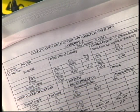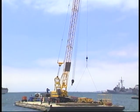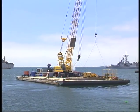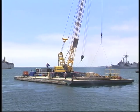A mobile crane's capacity can be limited by parts of line or hook block capacity. Be sure you know the certified capacity, which is posted on the crane. Mobile cranes mounted on barges must meet the requirements of NAVFAC P307. Load chart capacities may need to be reduced to account for the hazards of lifting on water. The crane must be tested and certified for use on the barge.